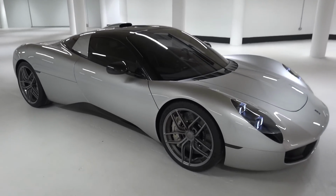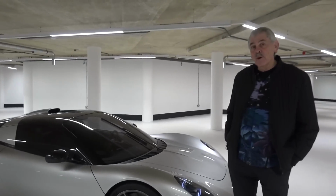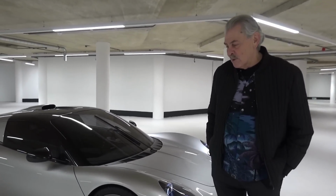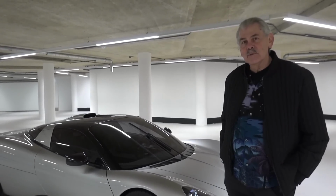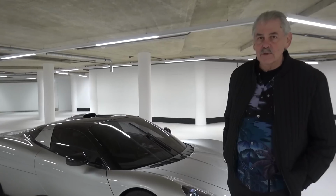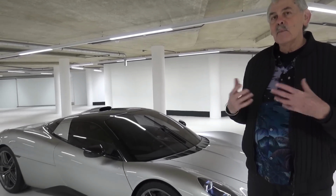The design really comes from an idea I've had for 25 years, since the F1. I've always wanted to do a car that encapsulates all my favorite 60s sports racing cars. Not retro at all, but all the little elements of the design in a modern shape.